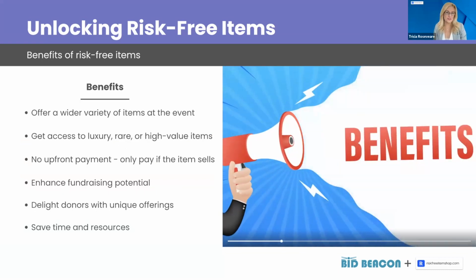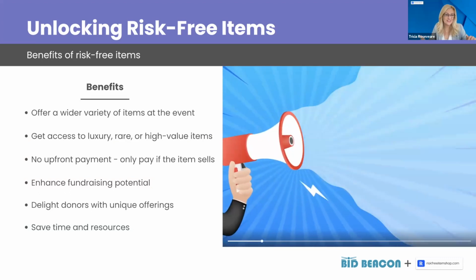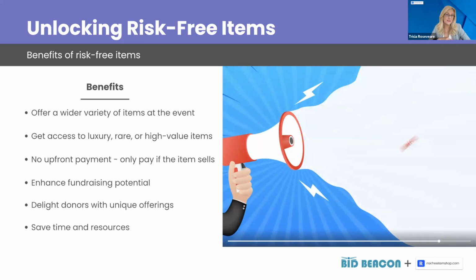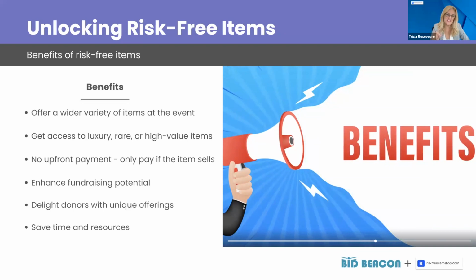So what are the benefits of risk-free? We've been talking about this as we started, but just to see it in a lineup: when it's done well, you're going to have access to a wider variety of items, those luxury, rare experiences and items that you typically wouldn't. You're not going to have to pay anything; you only pay if the item sells. It's going to help you raise more money, get your donors excited, and, if it's done right, save time and resources.